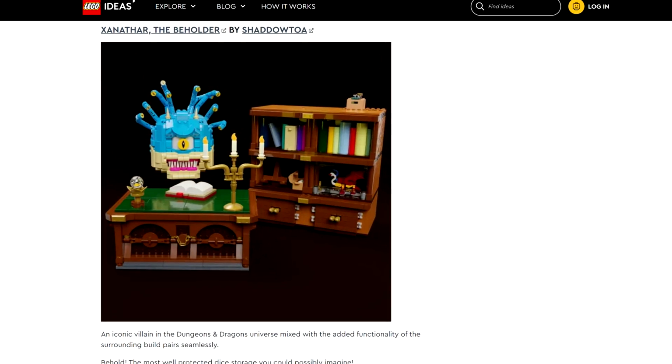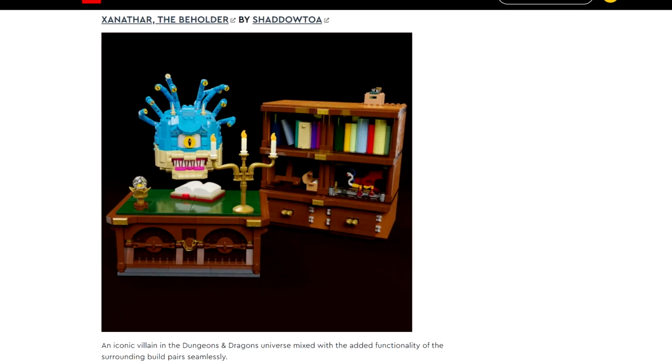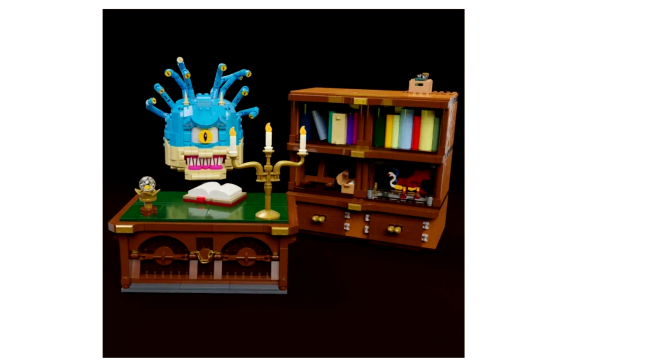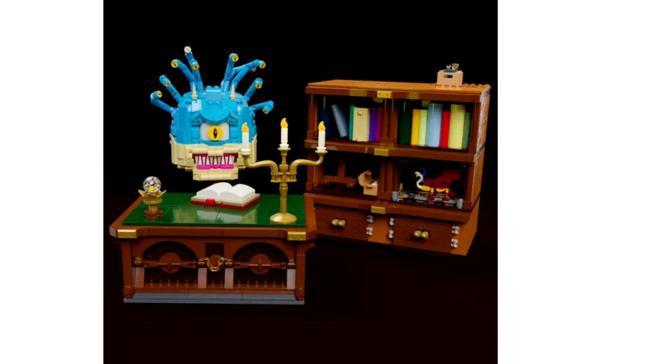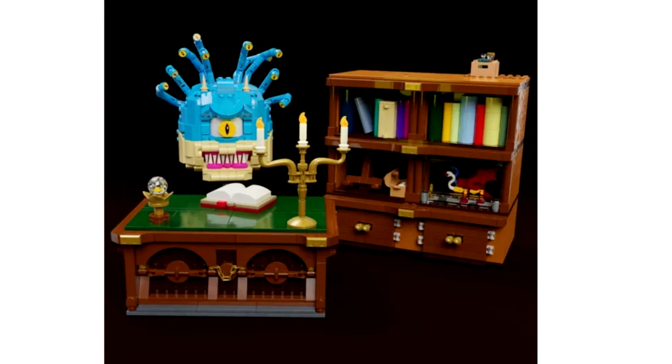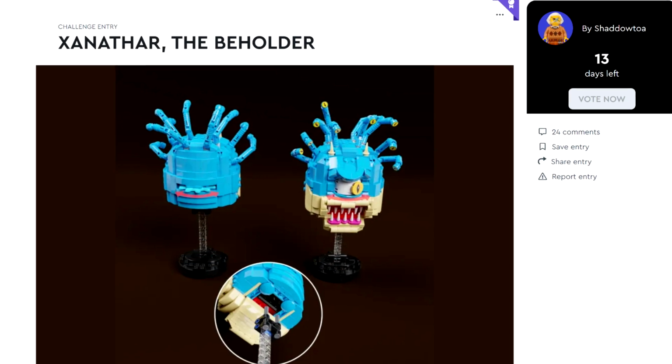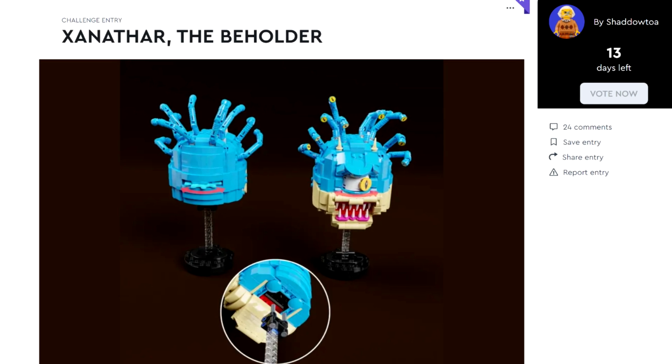This next one is called Xantar the Beholder. And yeah, this full-on Xantar is much better than the last projects. I love the tendrils at the top, that grin and the eye in the middle. But this also has a really cool play feature. By twisting this cog at the back, you can open up that jaw just a bit.